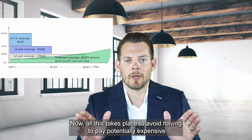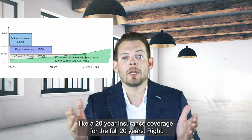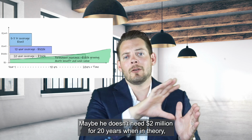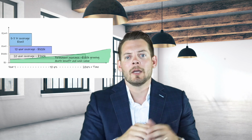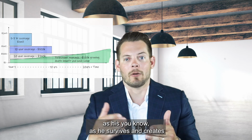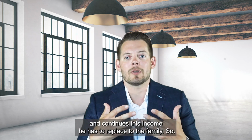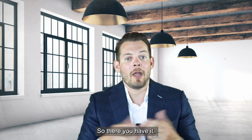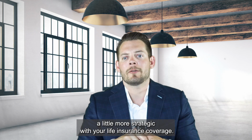Now, all this takes place to avoid having to pay potentially expensive 20-year insurance coverage for the full $2 million for 20 years. Maybe he doesn't need $2 million for 20 years when, in theory, his need for life insurance should be going down over time as he survives and continues the income he has to replace for the family. So there you have it, a brief concept of getting a little more strategic with your life insurance coverage.